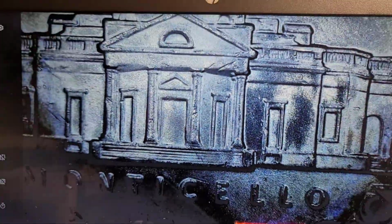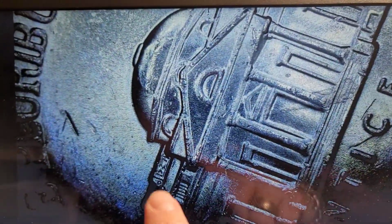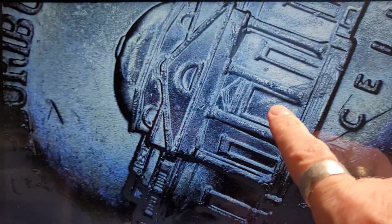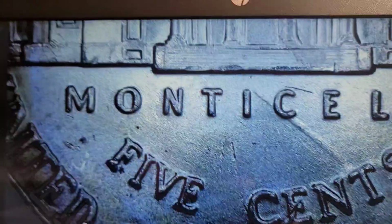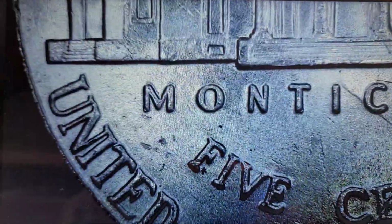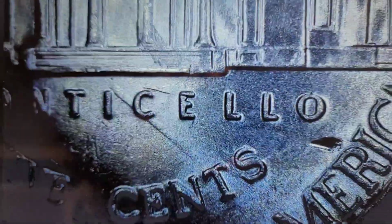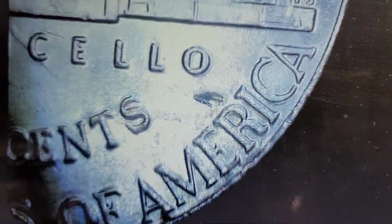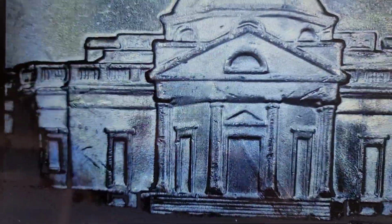And there is also some hubbed-in debris. So you can see that starts here, comes down through here, and then there's another one right under here. So I will try quickly to figure out which one this is, but the 2023 nickel has a plethora of finds. That could be a little strike through right there. If I can't find it, I'm not going to go nuts looking for it, but it is a double die.